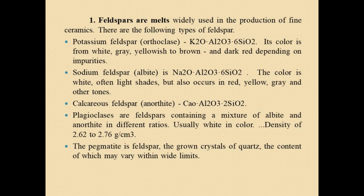Feldspars are fluxes widely used in the production of fine ceramics. There are the following types of feldspar. Potassium feldspar, orthoclase, K2O. Its color is from white, gray, yellowish to brown, and dark red depending on impurities.